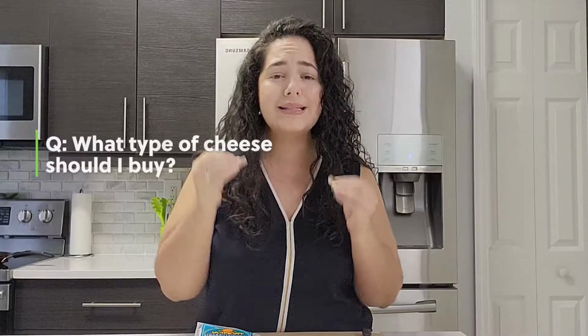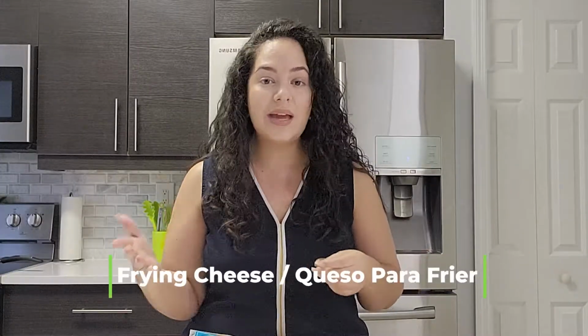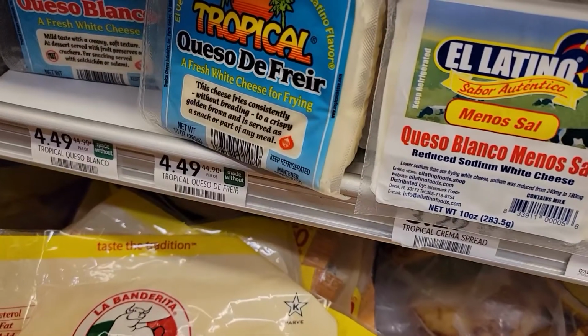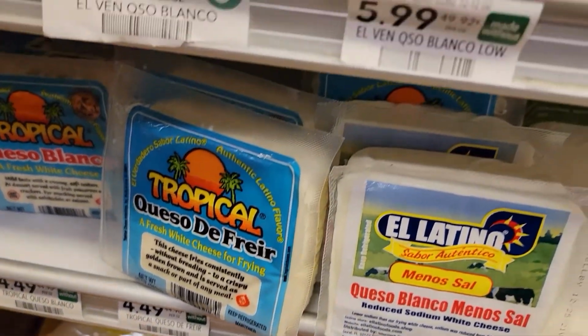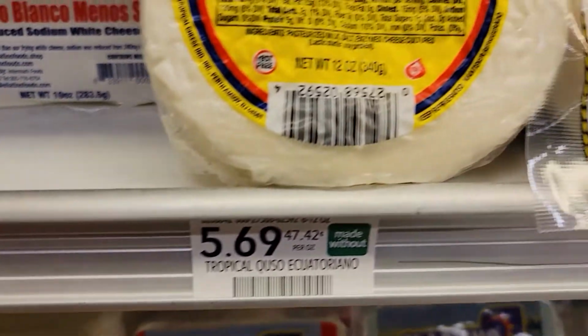The number one question that I get when it comes to how to make queso frito is, what type of cheese should I buy? Now, Nicaraguense queso frito is made with soft white cheese, but it specifically has to say that it's frying cheese on the package. So in Spanish, it would say queso para freír. But to help you guys out, I actually went to the supermarket and I filmed some of the other brands that are really popular, and I figured I'd show you some of the varieties that there are.